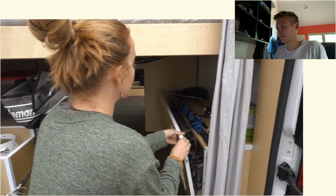Yeah, a huge advantage of the fixed bed is you have a ton of space for storage underneath. So good to see that they've left it open and you can take full advantage of this space to store all the games and bikes and camping stuff, all the extra gear. And in here you can get a peek at the electrical system.